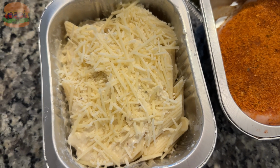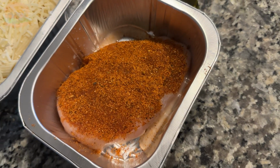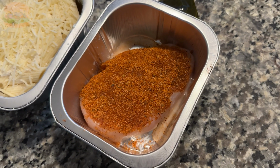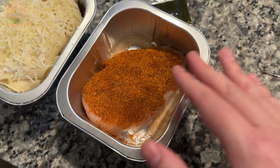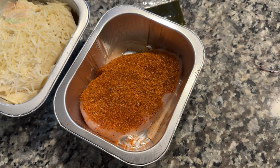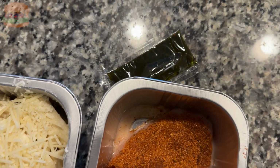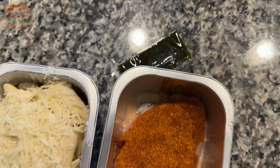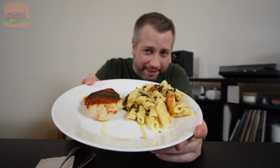So, sprinkled the Parmesan on the penne Alfredo. Sprinkled the seasoning on top of here. It's one of my criticisms that all the seasoning goes on top, none on the bottom. There might be a little much on top. But we're going to pop these in the oven, 20 minutes, take them out, plate them, drizzle with the Italian salsa verde. Here's our blackened chicken with pasta. I put on the Italian salsa verde. Let's give it a shot.